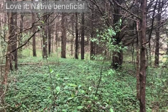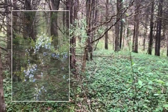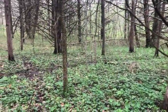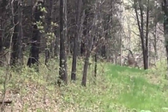Cedars are well adapted to conditions in their native range, which covers much of the central and eastern U.S. Their berries are an important food source for some birds, and their dense growth provides cover for various wildlife like deer, as shown by this deer trail, and the way these does dart into thick cedar cover when they detect me.